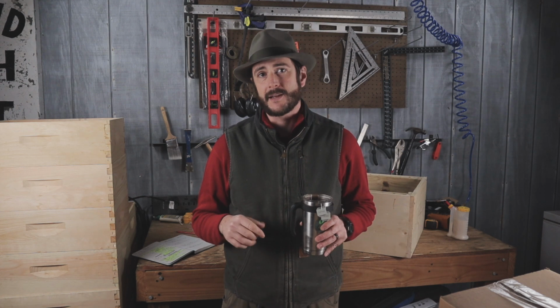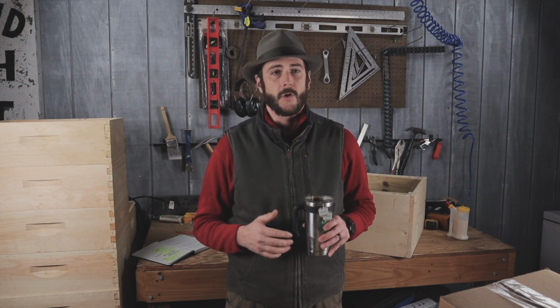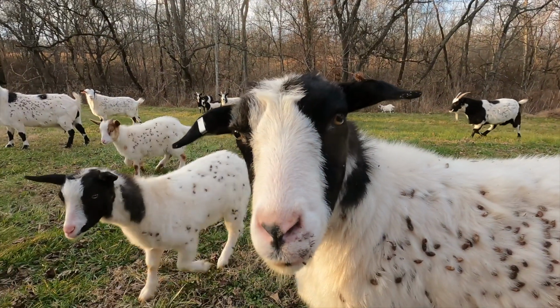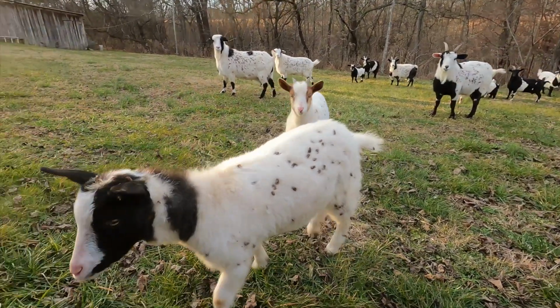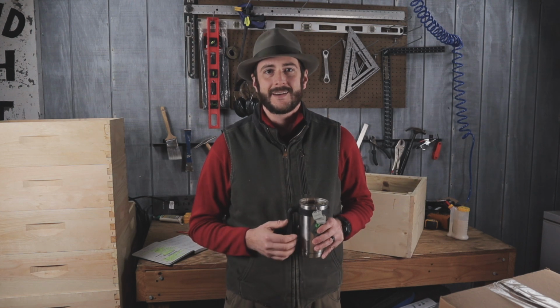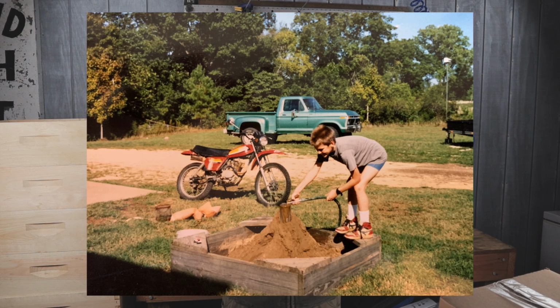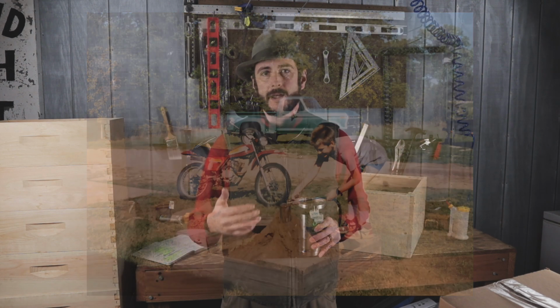Some background, I am a farm kid from Middle Tennessee. I grew up on the same farm I'm standing on right now. My great-grandfather bought this place and farmed it with mules back in the 1920s and 30s, and my family has been here ever since. Growing up, we had cattle and horses and donkeys and goats and sheep and hogs and chickens and ducks and even rabbits at one point. Just anything and everything that you can imagine. So it was a great way to grow up. It exposed me to a lot of different avenues of agriculture.